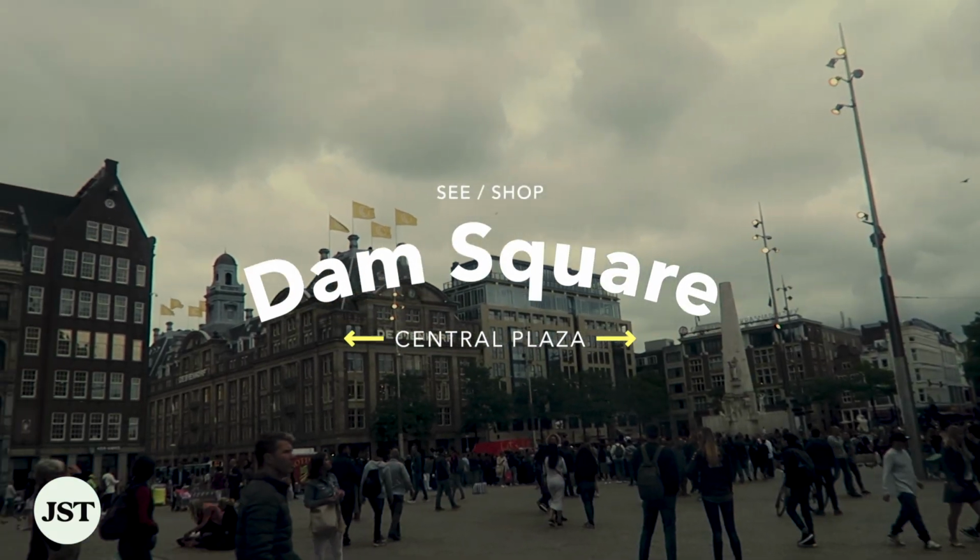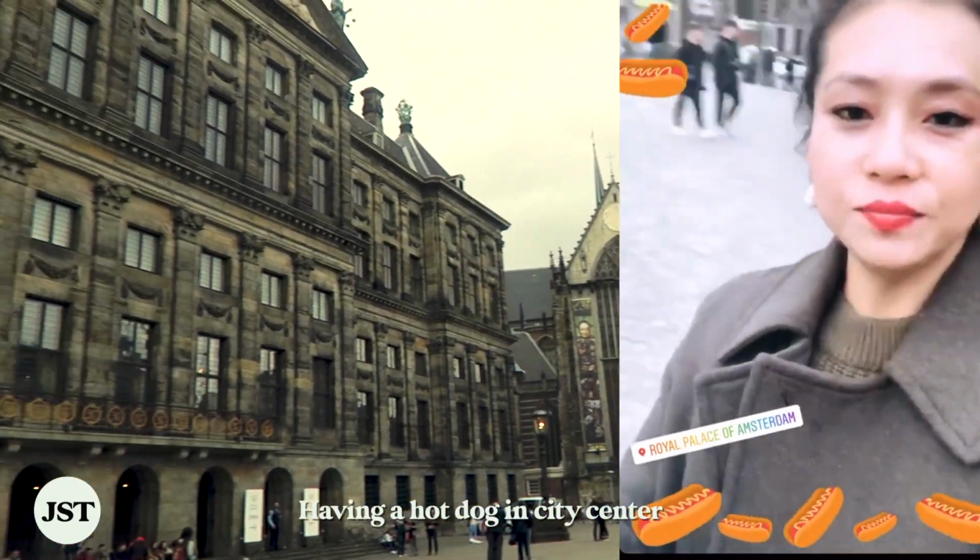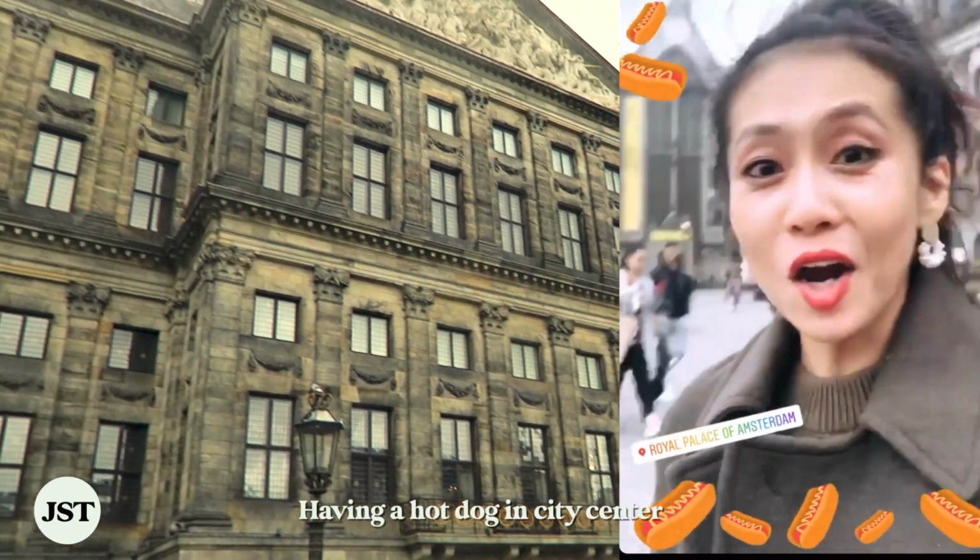City center. Having a hot dog in city center.